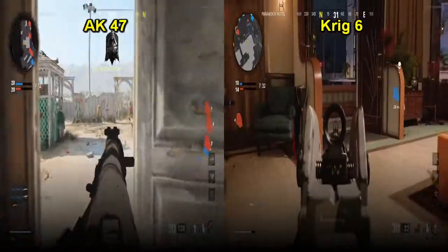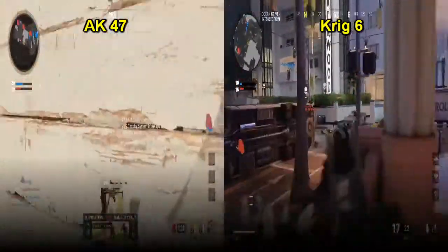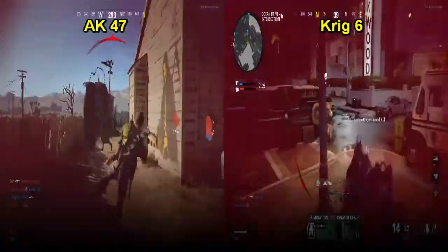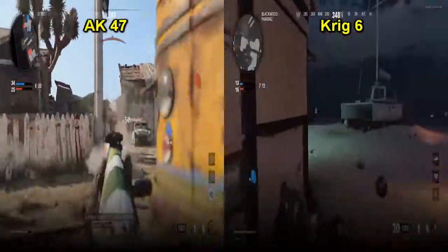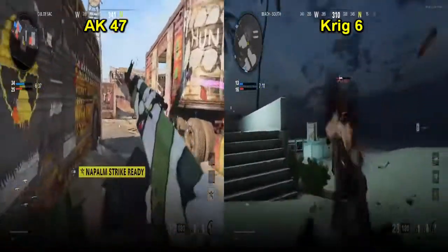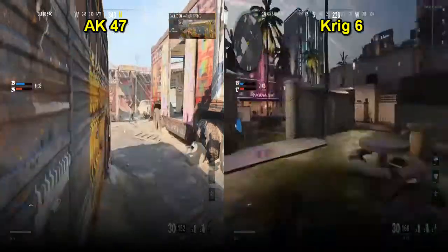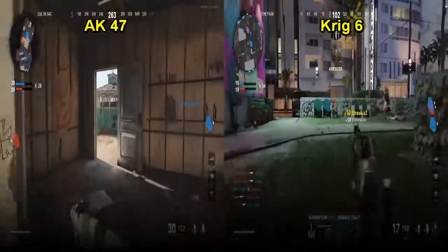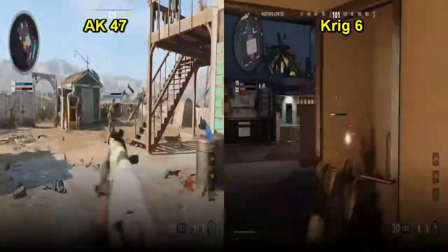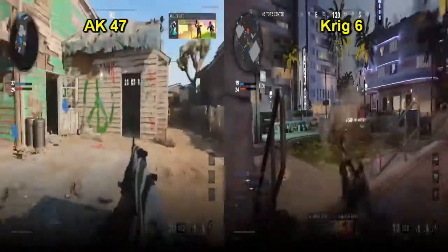The accuracy, if you've used these two guns, you already know the Krig is easier to handle. It has less recoil. So that's just something to note. If you prefer a gun with greater recoil control, you're going to want the Krig. Now in the ammo category, only one major difference. The reload quickness is slightly faster on the Krig at 2.4 seconds to the AK where it's 2.6 seconds. So not a huge difference.